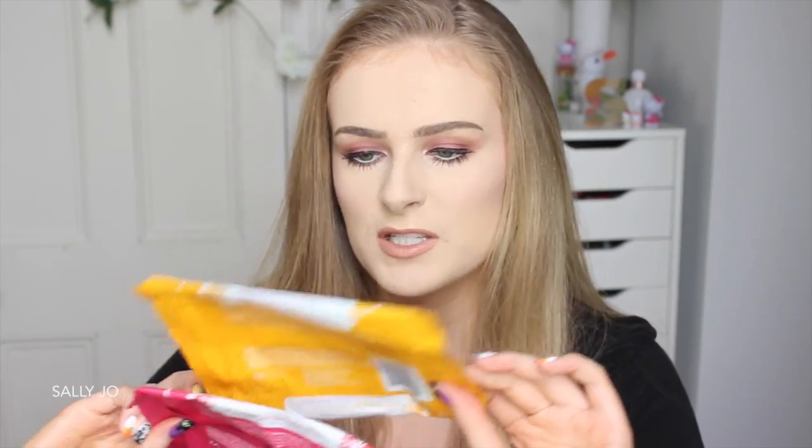These ones are both from Whisper's Spa range, pomegranate and mango. Whenever I'm out and about at the warehouse or the supermarket or anywhere like that and I see them, I just pick a couple up because I always use these. And then I got these because I had a Body Shop voucher. They're just the Vitamin E Gentle Facial Cleansing Wipes.